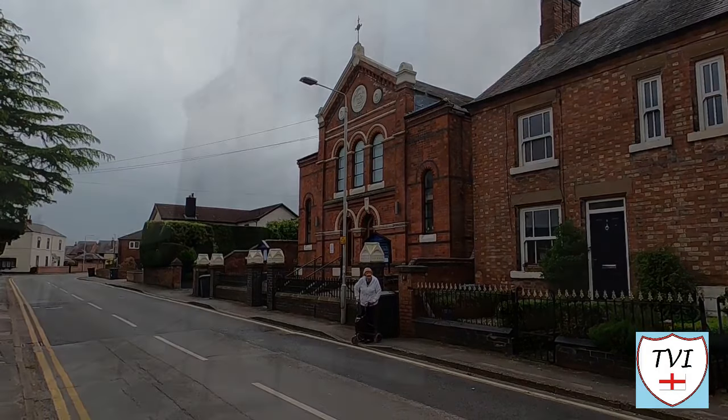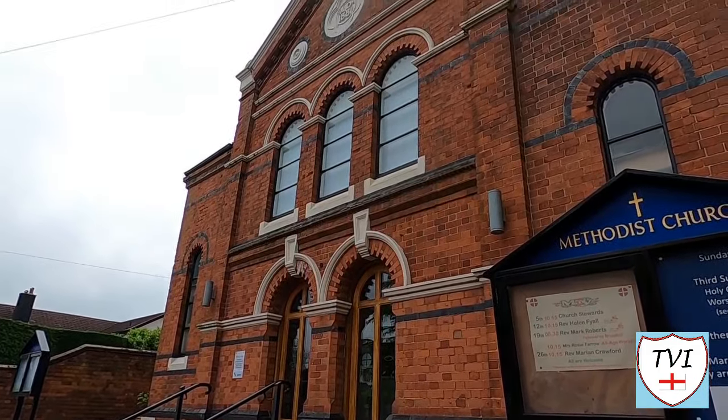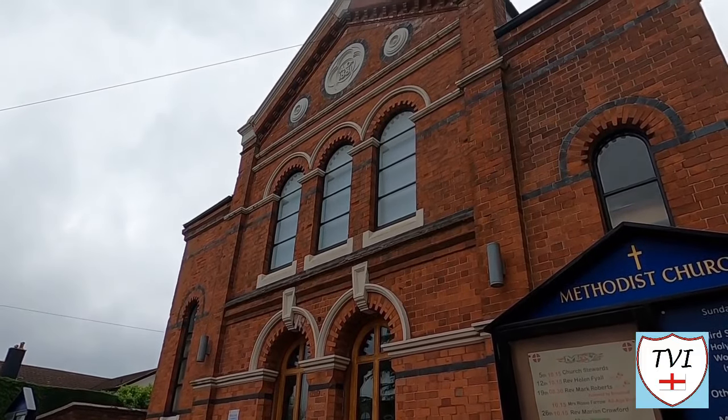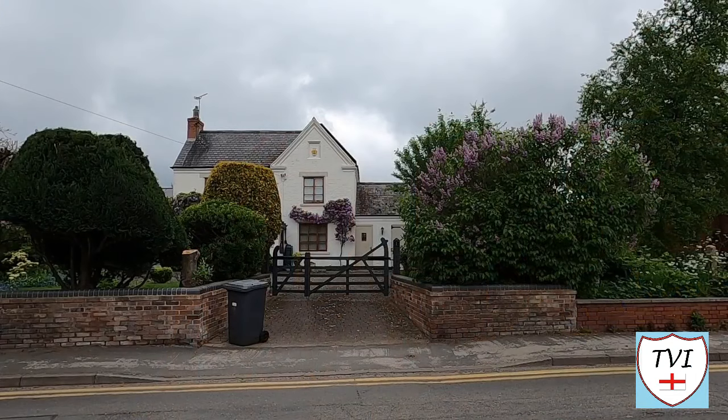Religiously, Keyworth was a non-conformist hotbed, and in 1872, Selby Lane was at the centre of a bitter dispute known as the Battle of the Board. The establishment of a non-denominational board school was met with strong opposition by the Anglicans, who had built a national school a decade prior. That still stands.